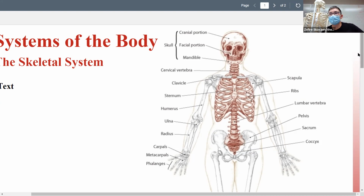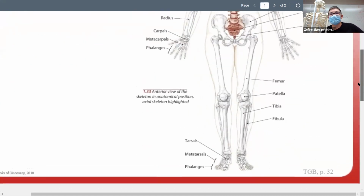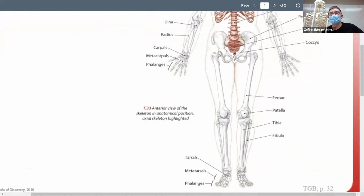All right, we're moving down. So in the lower body, we can call all of these fused bones here the whole thing the pelvis. We can also call them os coxa, and there's different fused bones here, and they each have a name. So when we study that area, we'll learn the specifics. We're just learning the general right now.